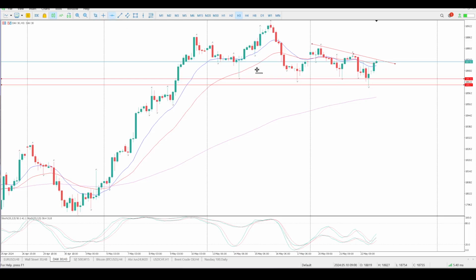Now we do have a gap here. There's no structure. I'll give you the levels shortly, but this gap is something you do need to pay attention to because you could get a move back down. If you look at the faster moving averages, they are in a bearish crossover, with the red one above the blue. We do have a crossover of the oscillators moving up and big divergences. There's low, lower low, low, higher low crossover. So there's massive divergences here.